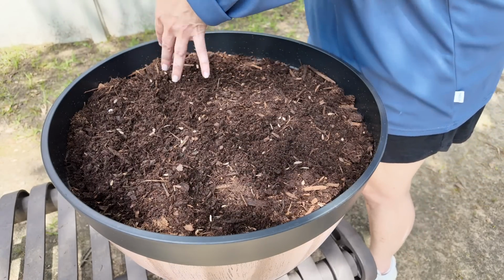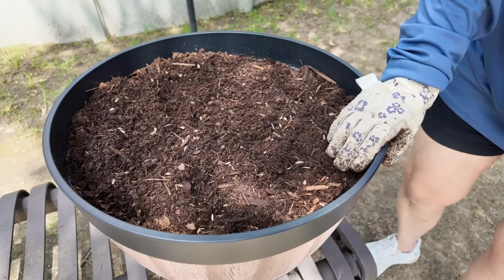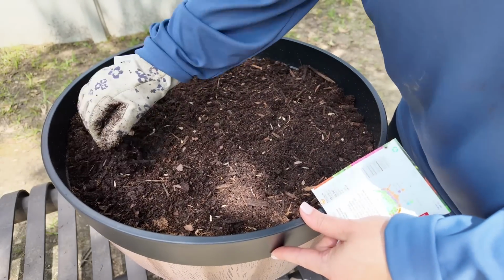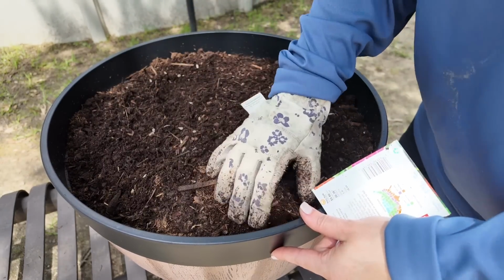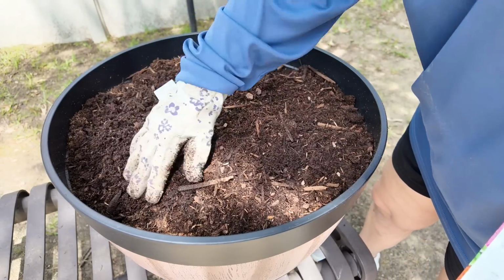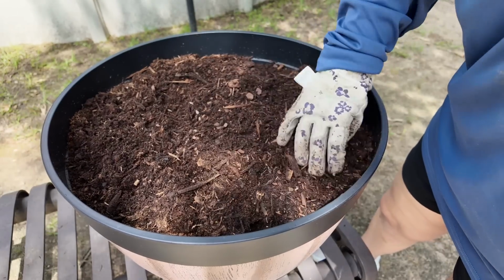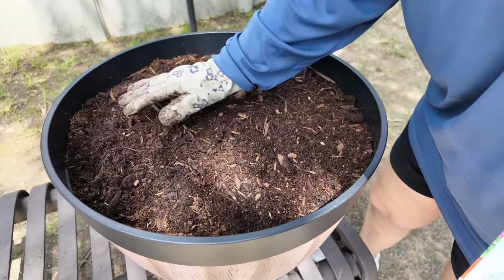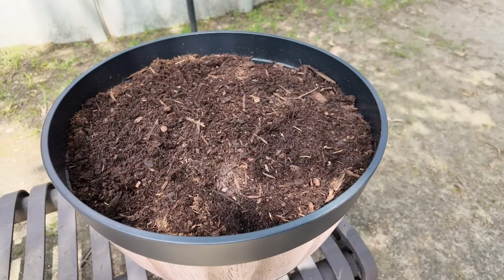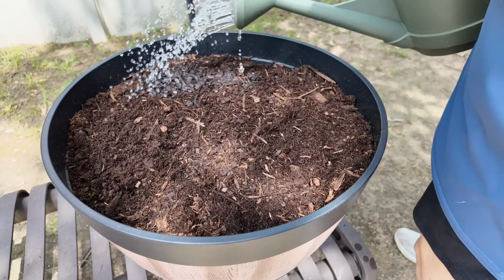And I have to watch because of birds, and I have these up also because my chickens will think that this is for them. So I'm going to try to cover these up a little bit. And then give them a good water. Kind of water them a little bit like this.